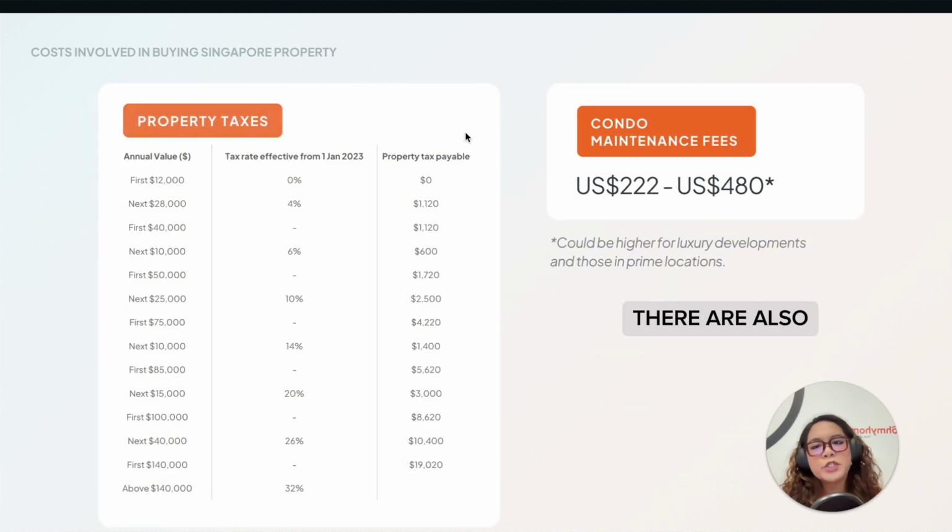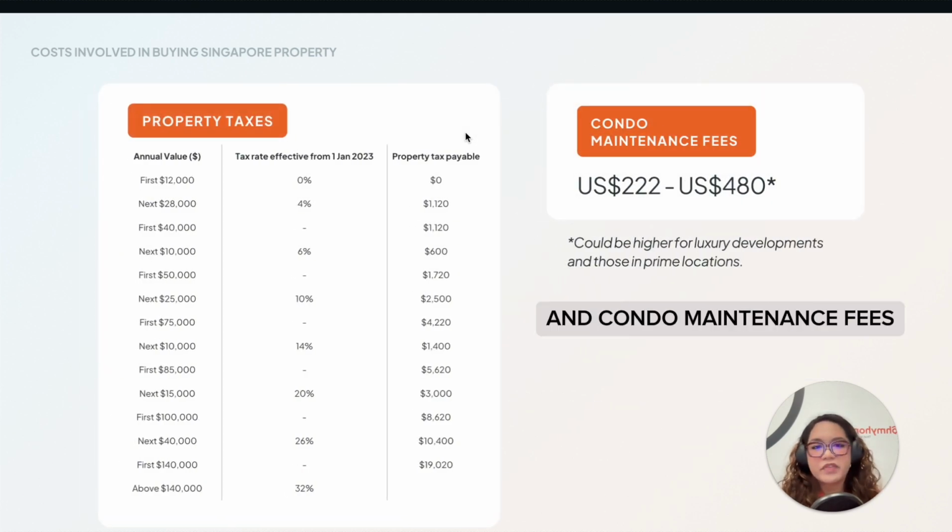Of course, there are also property taxes and condo maintenance fees. So for example, property tax is based on the annual value of the property, which is the estimated gross annual rent of the property if it were to be rented out. The tax rate is progressive, starting from 0% on the first 12k and going up to 30% on the amount above 140k. Then there are also condo maintenance fees, which can range from 200 to 480 per month, but could be higher for luxury developments and those in prime locations.